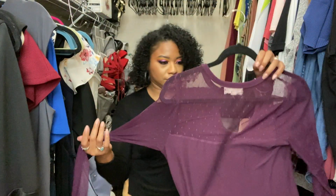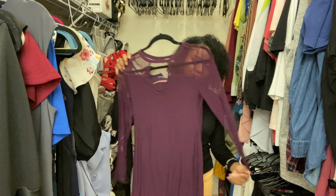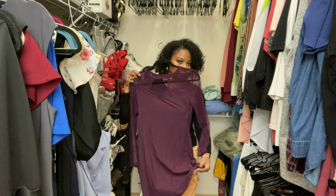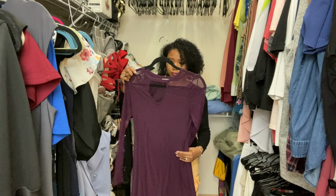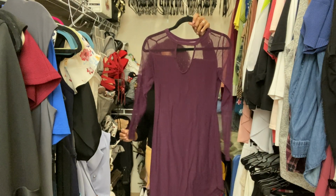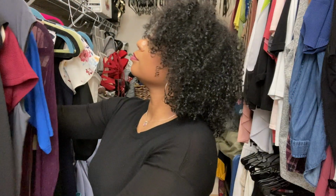This is a sheer top, or I would say a half sheer dress, and I actually like this dress a lot. I liked it way more than I thought I did when I bought it. And even if I keep it around for just one more season, I'm gonna keep it around just one more time and get a couple more wears out of it.